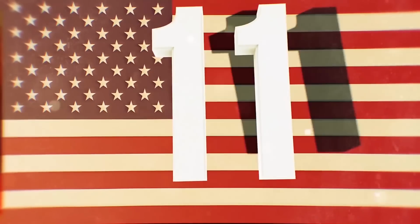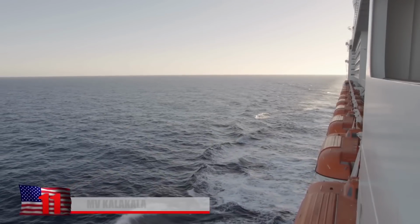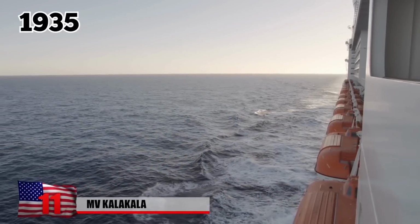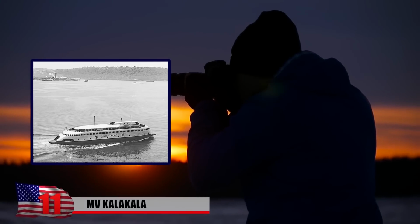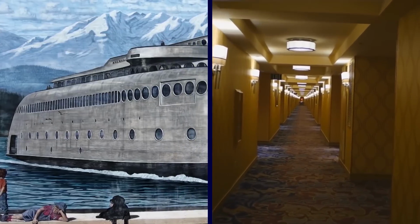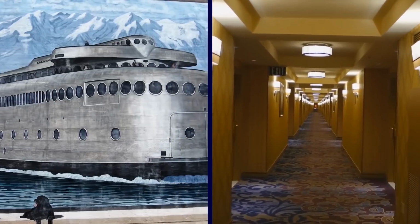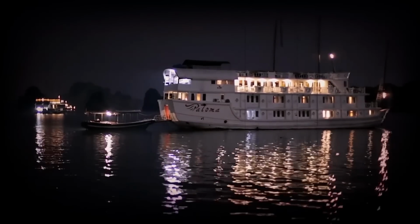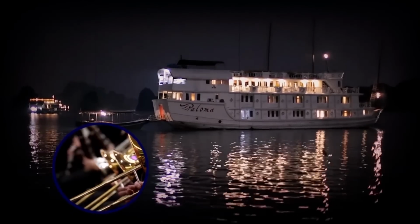Number 11. MV Kalakala. Shortly after entering service on the 4th of July in 1935, the iconic MV Kalakala ferry became the second most photographed object in the whole world. Known for its lovely Art Deco style and luxurious accommodations, the ship operated in Washington State's Puget Sound. In addition to offering ferry services, Kalakala was used for moonlight cruises, hosting a live dance orchestra.